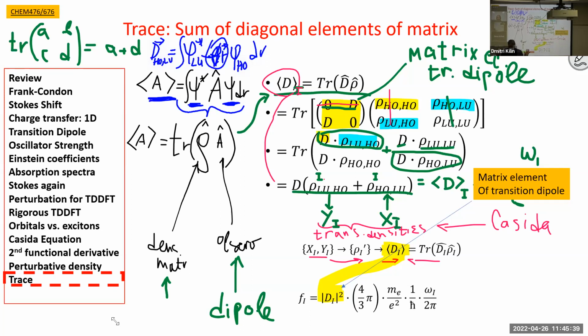when we are using TDDFT, we do not have orbitals anymore. We do have only transition densities. So we need to translate our prescription to compute expectation values from the language of regular quantum mechanics with wave functions to a language of density matrices.